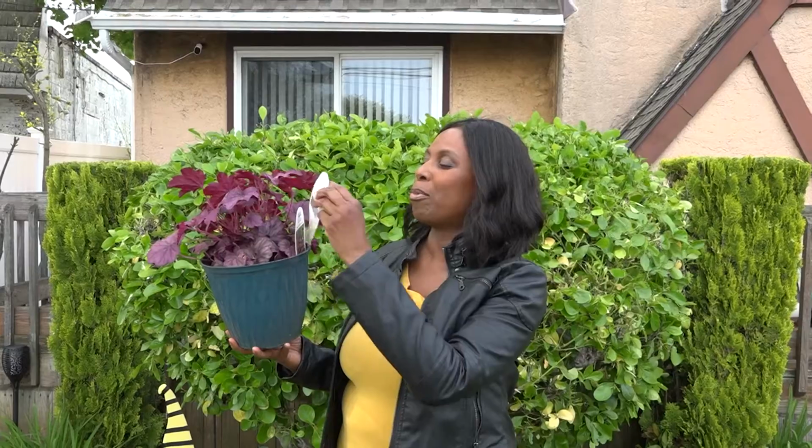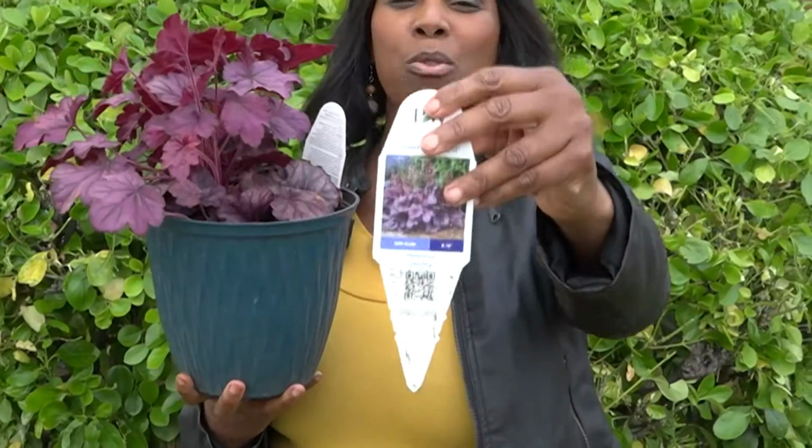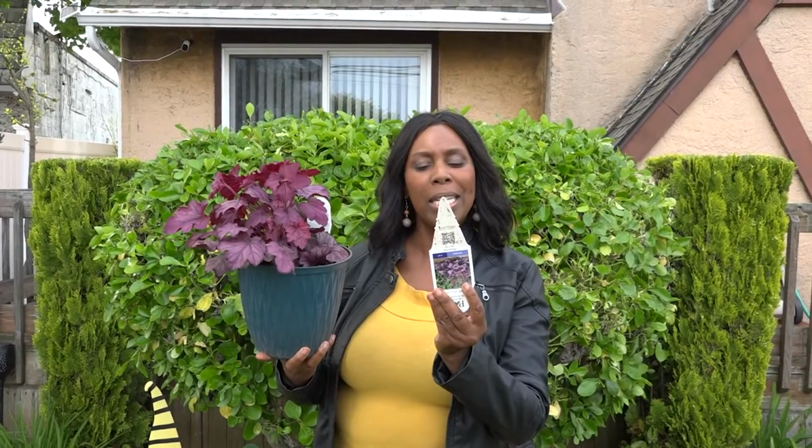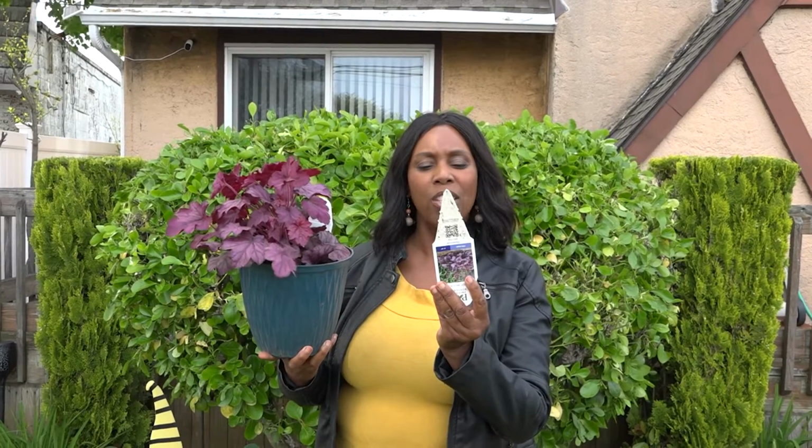This is the Prima Rose, and this one gets really large. Right now it's in a pot, so it's a baby, but this one is expected to get about 26 inches, and it's hardy down to zone 4. I'm going to show you a little bit more of my Coralbells. I have all different varieties, all different colors, so let's get to it.